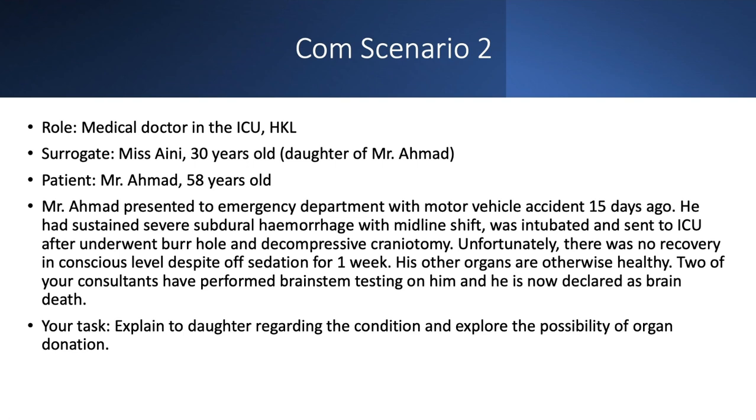Okay, it's a very valid question you asked me, Miss Aini. As far as I know, in Malaysia, if there's no organ donation card with the patient, the next of kin can actually give consent if the family agrees to it. And if the family is okay and the consultant who's treating the patient is okay, then we can proceed further. But regarding the further explanation, I will get back to you after I consult my consultant. Is that okay, Miss Aini?